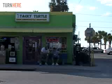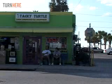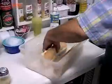I'm Andy LePage, and I'm very glad that you're here at the Tacky Turtle today. People love this place. The kids get off the plane, they want to go to Tacky Turtle at Indian Rocks Beach, Florida. I'm here almost 9 years. The place has been here 58 years, always had food. It's kind of a landmark in town.